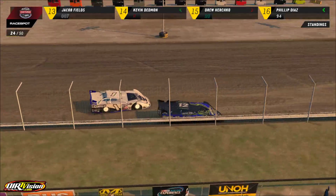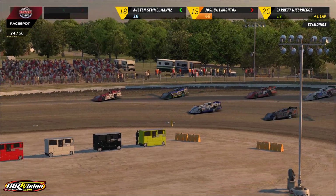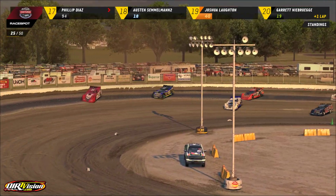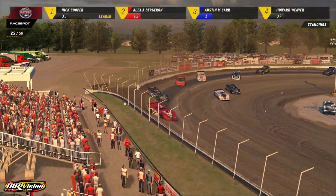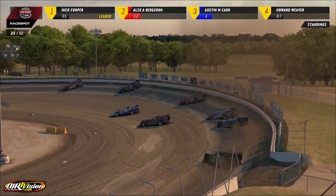His car is starting to find a little bit of speed on the bottom. The 12 of Bergeron gets that run off of corner number 2 as the 07 of Howard Weaver now wants to scrap it out for that third spot. He's starting to hook up that top line as well, but he gets into the outside wall. Fantastic action here for the lead race. They want to get a piece of that pie.